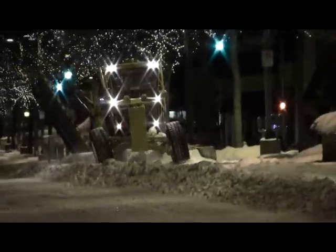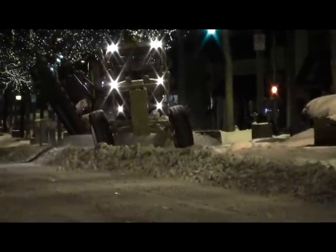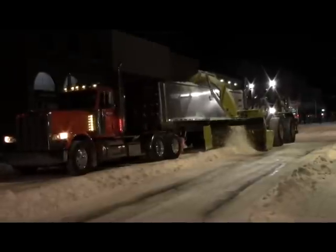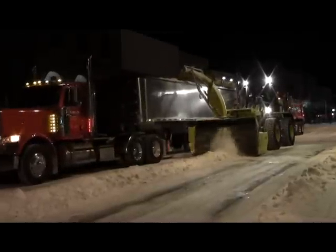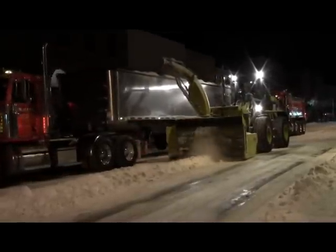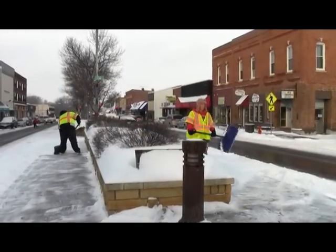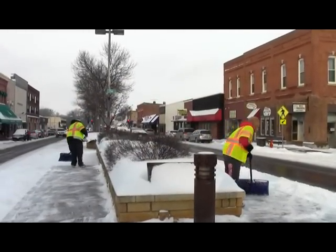We remove the snow in the downtown area starting at midnight. What we do is we windrow the snow downtown with a grader, and we use a large snow blower to load it in trucks and haul it away. During that time, we also have snow shovelers come in and help us remove all the snow from the public sidewalks. They will do that probably multiple times during a snowstorm if needed, sometimes during the day and sometimes at night.